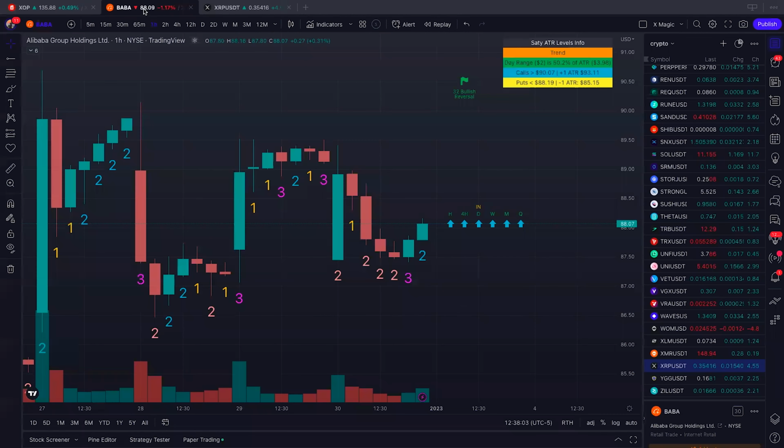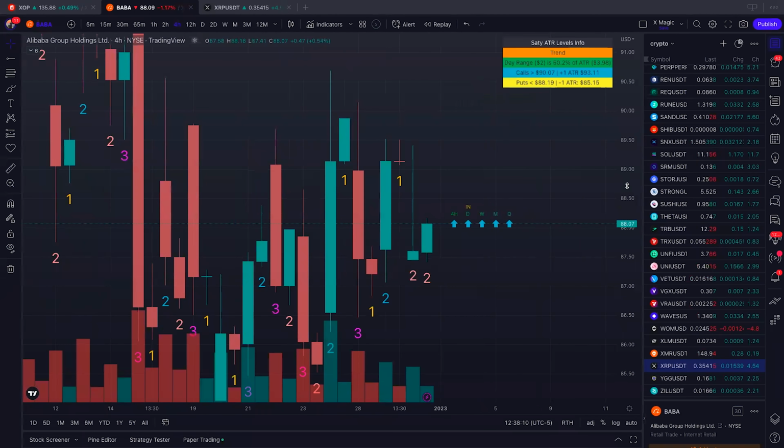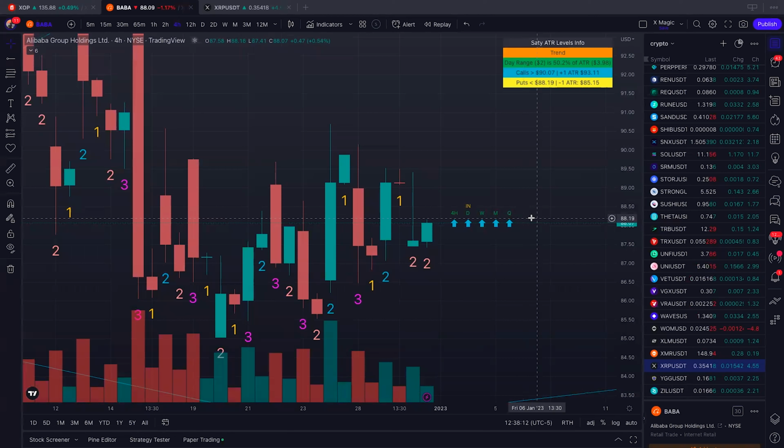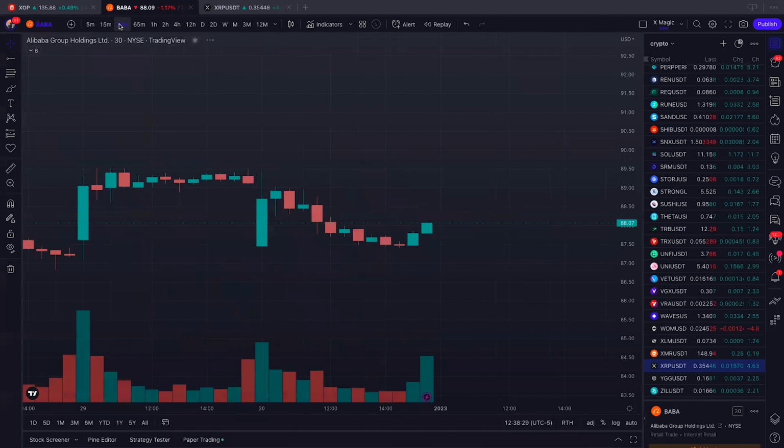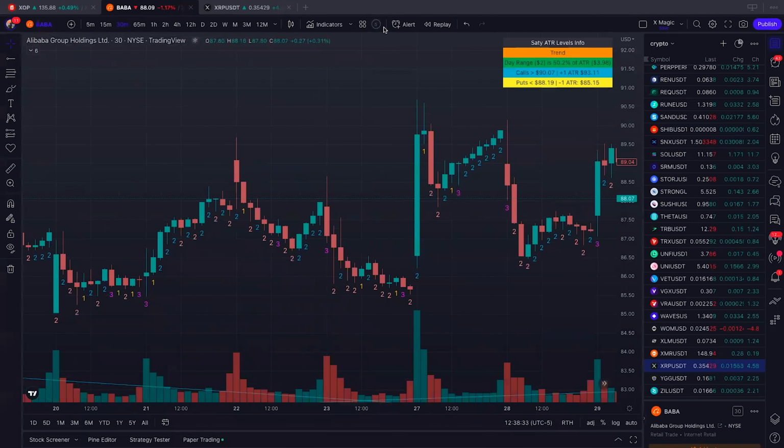So let's say, for example, I'm going to day trade Baba. So usually I don't take the day trades off the 4 hour. If it triggers, I go on the 5, 15 or 30 minute and look for a TTO in my direction. Let me see if I can highlight this.